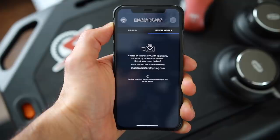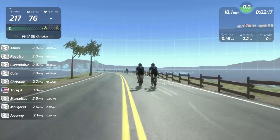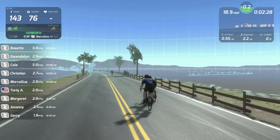You can email it to RGT and they will recreate that route for you so you can ride it on your smart trainer. I emailed them a short 3-mile route that I usually ride here. 3 days later, I received an email telling me that Magic Road is ready and you can ride that Magic Road anytime you want or create a group ride or even create a race on that route, which is pretty cool.